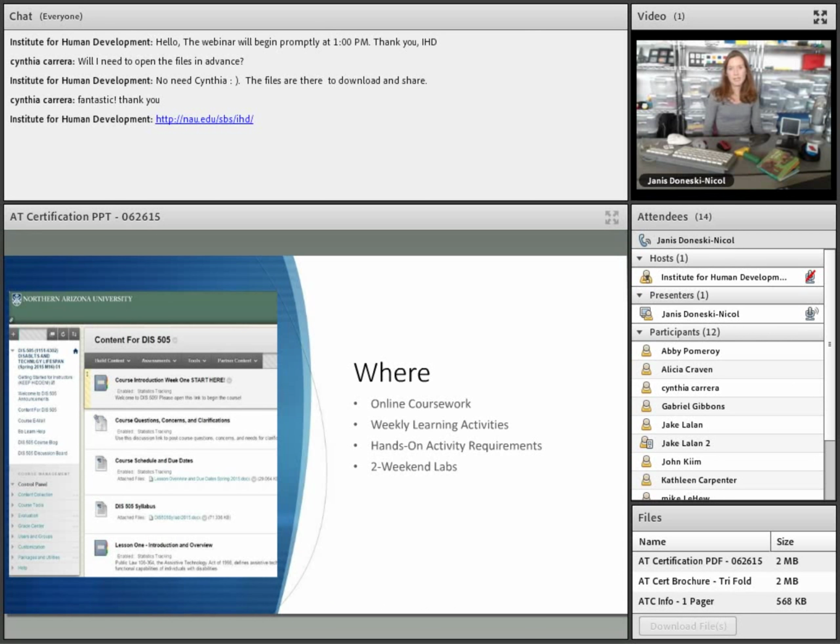It's organized in a very linear format. You start at the top, go through to the bottom, and there are many different activities to engage students, but it is an online component. We integrate video, we integrate activities, we integrate reading. It is, though, heavy on independent work and needing to be really committed to regular logging into a course. We also do have some hands-on activity requirements.